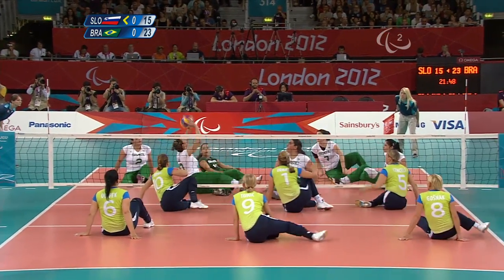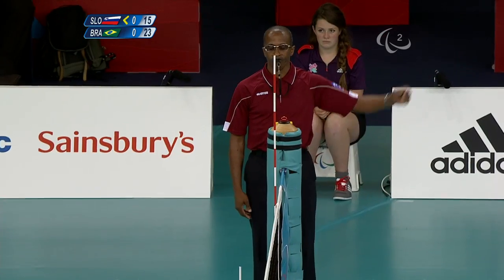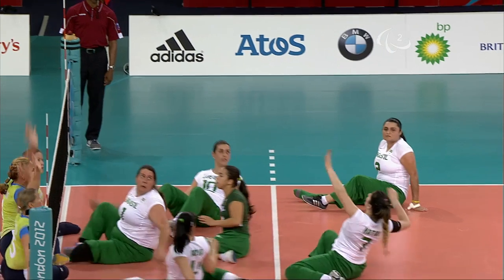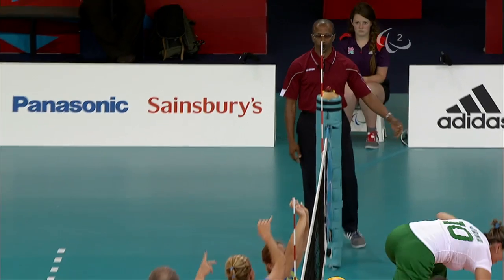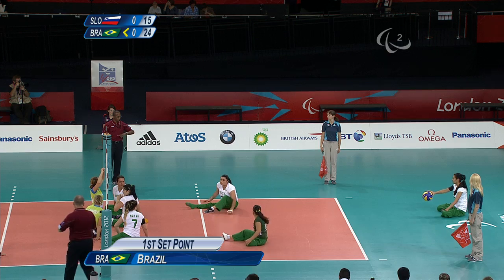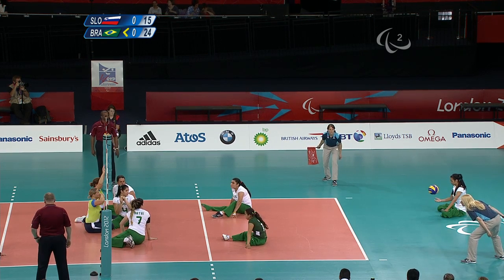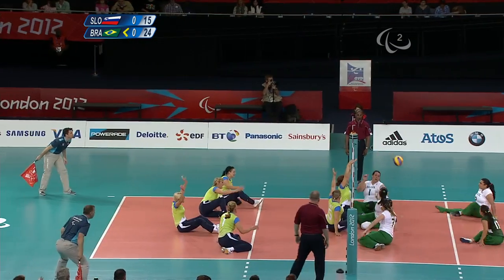Oh, great recovery. That'll be Brazil's point. It's set point. Well, there was some terrific recovery play in that point. To the service line for Suellen. Suellen Lima to serve. Serving, as you can see, from very, very deep indeed.